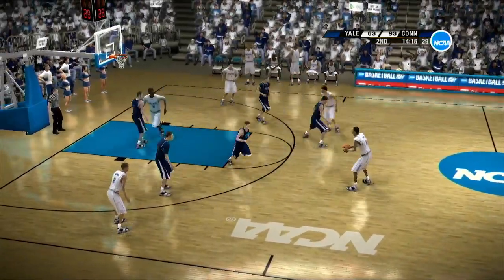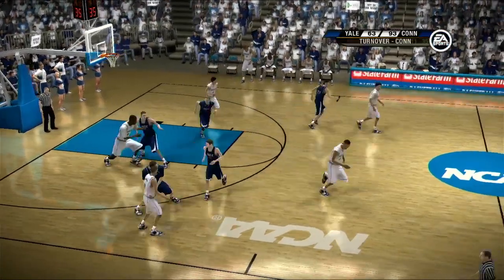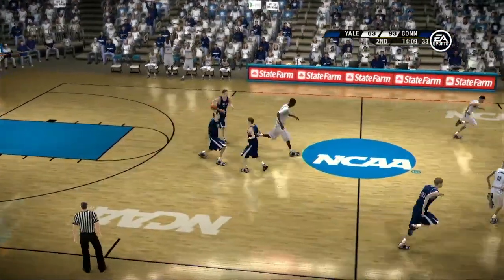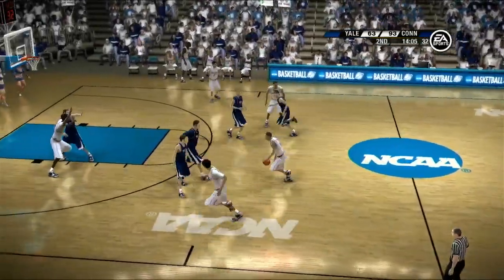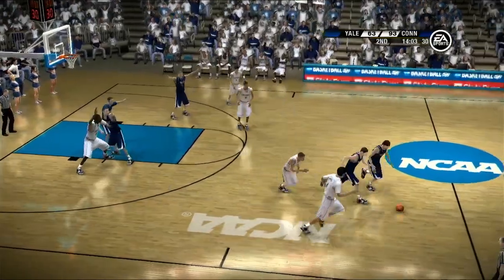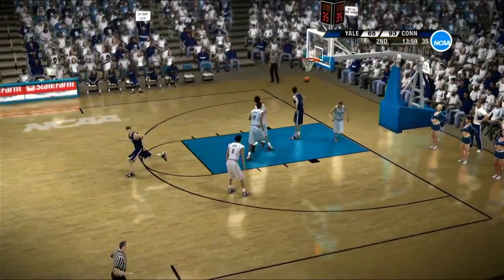To get it inside to the low block. Unable to so far. Nice job of packing it in defensively. Yeah, they're really doing a great job packing it in, and a great job of anticipating that lateral pass. Steals a pass. He gets the bucket to fall.